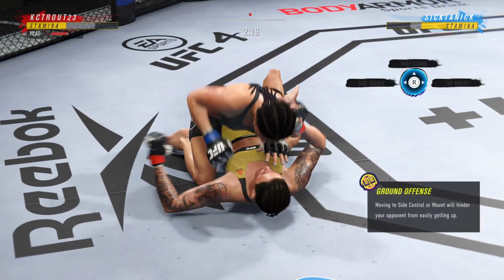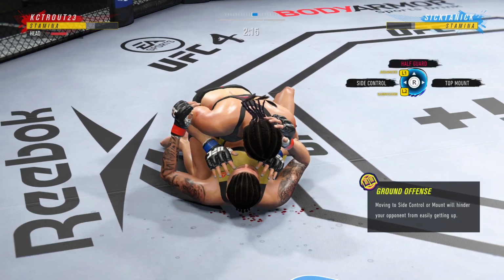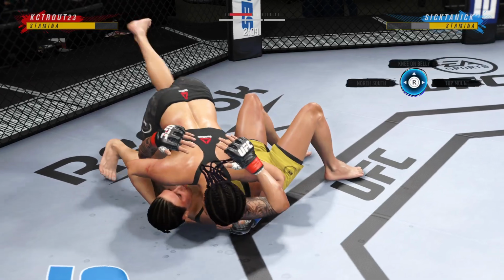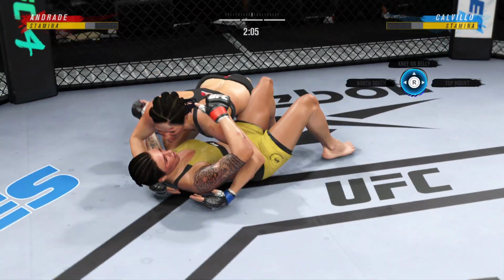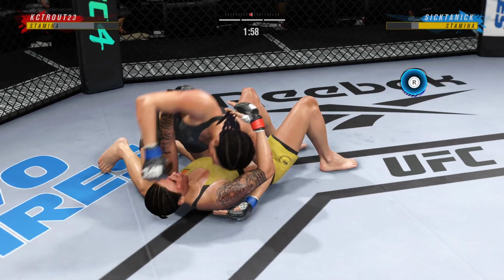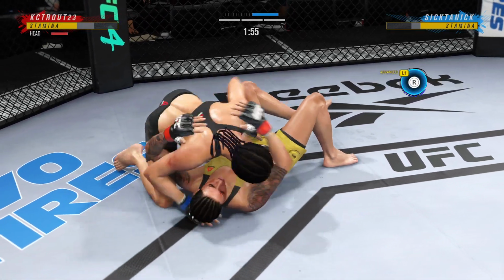Great movement by her here on the ground, and she just does it so fluidly and so easily. It's really a sight to behold. You can tell that she spent a lifetime developing this skill with the way that she's able to move with so little effort on the mat. Now the hammer fist here by Cynthia Calvillo.